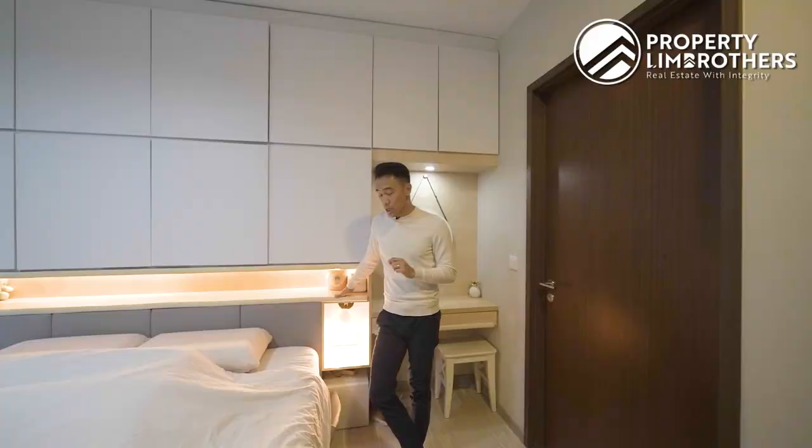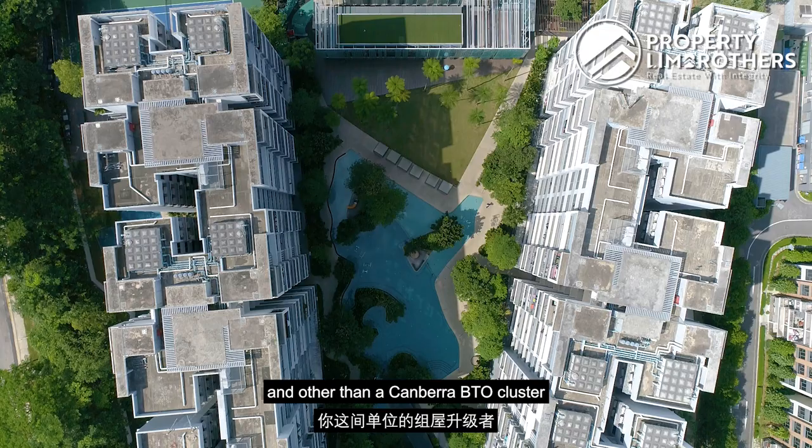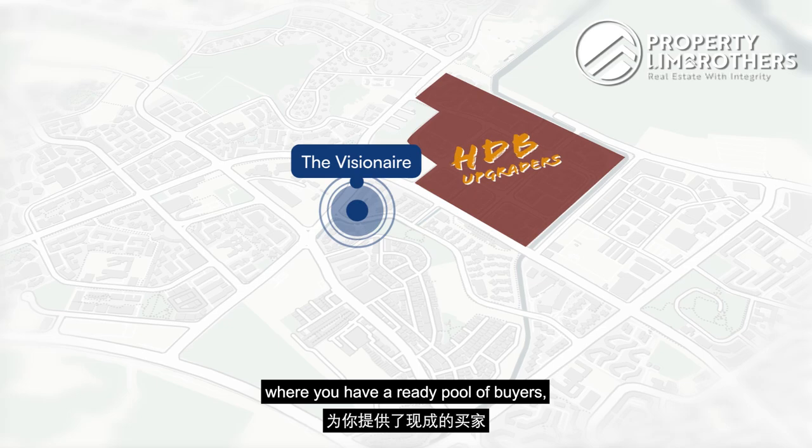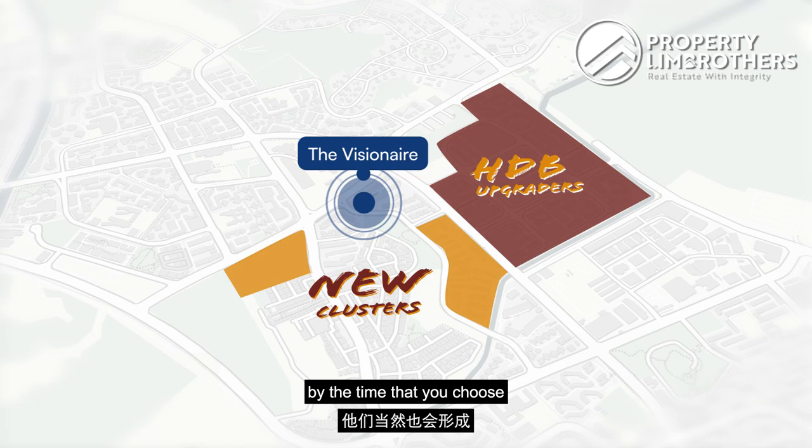And last but not least, we can't emphasize more in terms of the exit plan. Now the very first thing is, do you have sufficient HDB upgraders that might potentially buy into your unit? And other than the Canberra BTO cluster that is located towards this portion, where you have a ready pool of buyers, you also have another two new HDB clusters that is right within the vicinity. And of course, all these will then form part of your new buyers pool by the time that you choose to exit a few years down the road.